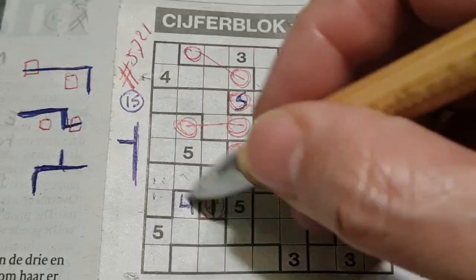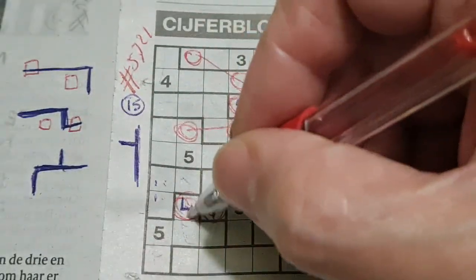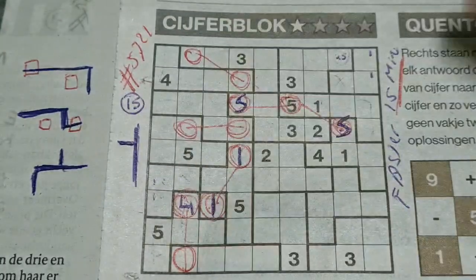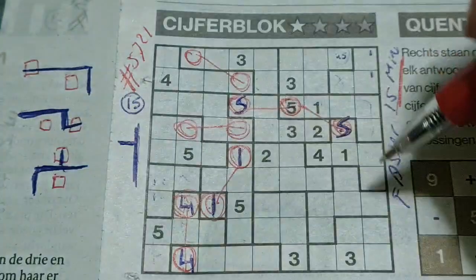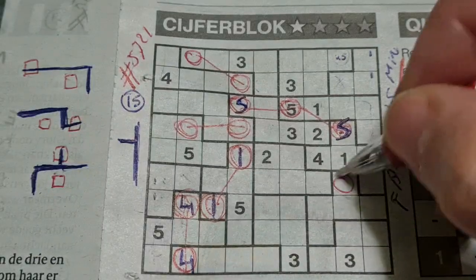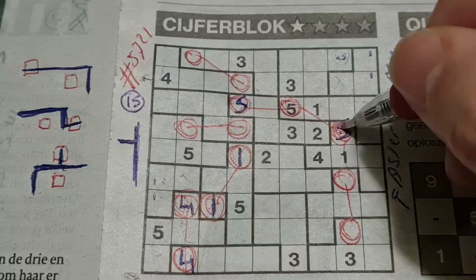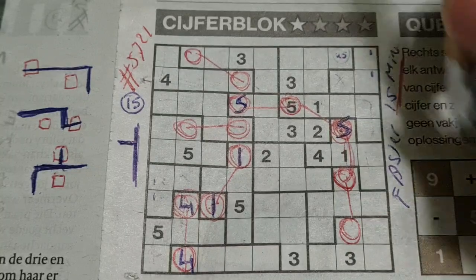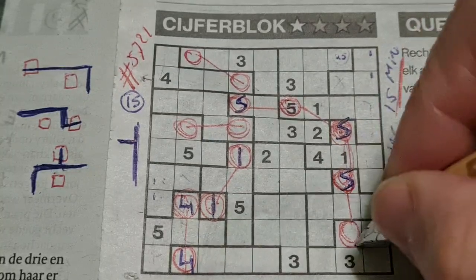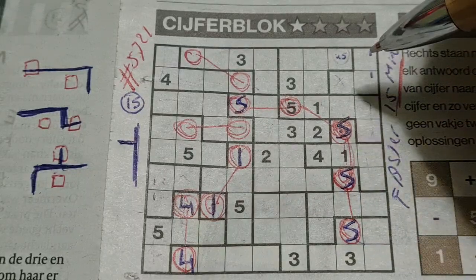Alright, here, when you see this kind of shape, remember that this box has the same number as that box. So in this case, it's a 4. Alright. This box has the same number as that box. Alright. Here, another one. This box has the same number as that box. But also, this box has the same number as that box. So in this case, it's a 5. Yeah. And that box has the same number as this box. Alright, it's a 5. And those are the shapes that you need to recognize in this puzzle.